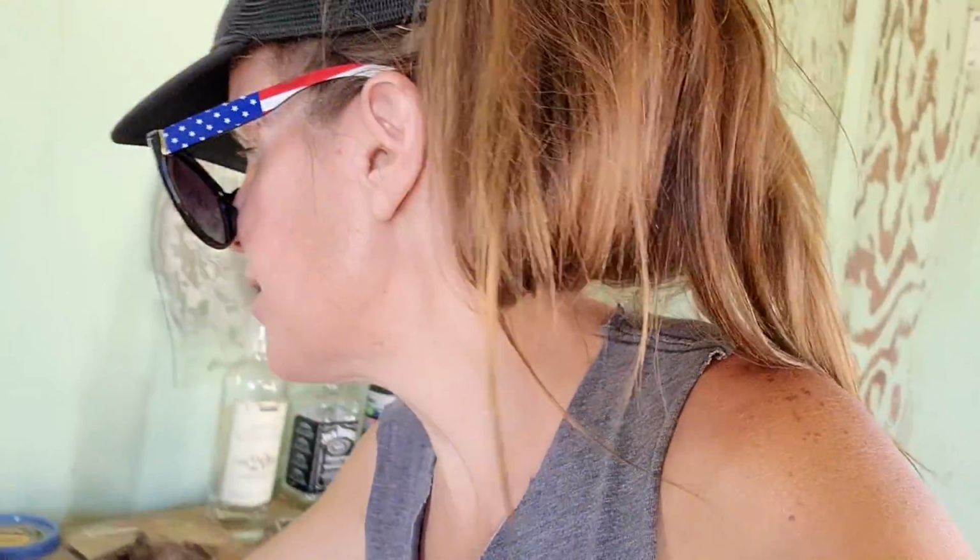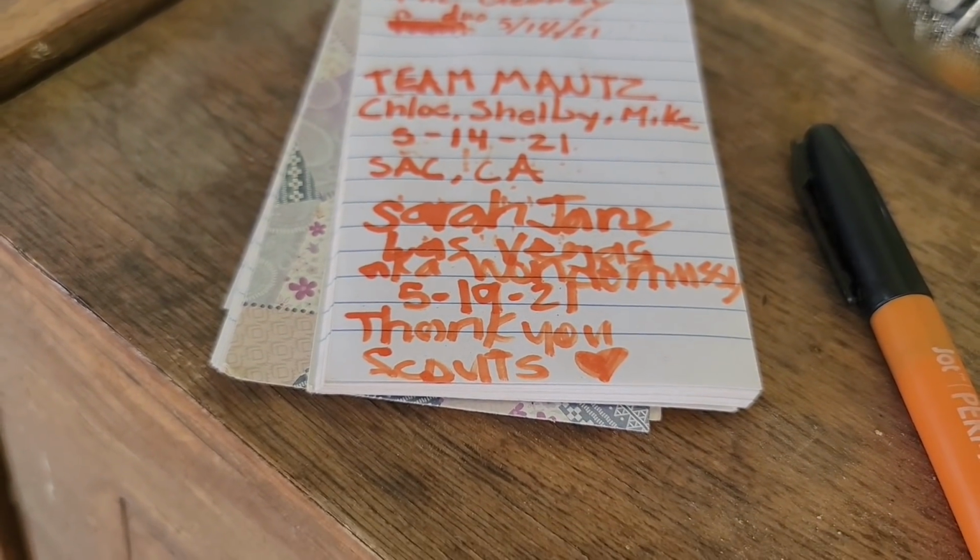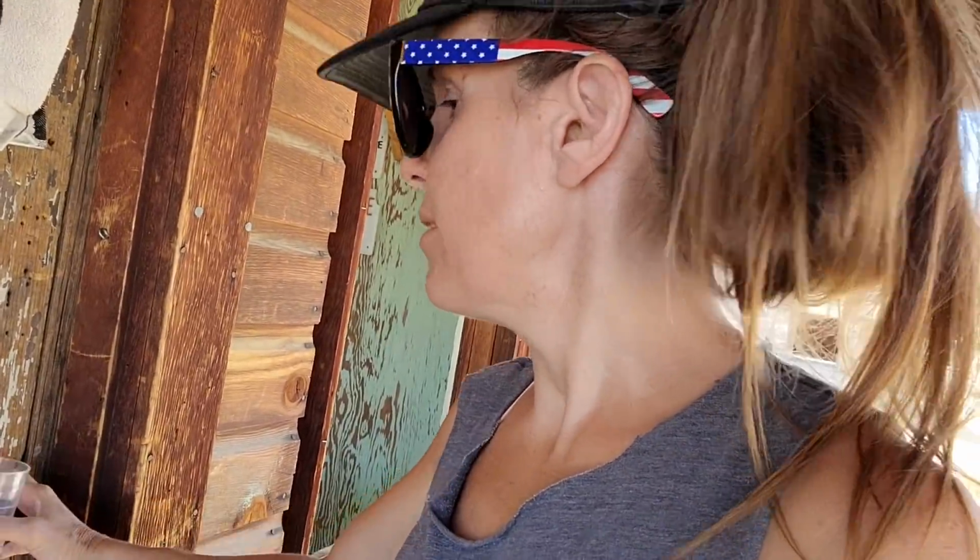Anyway, I better sign this little notebook too real quick before I leave. Okay, I just wrote my name, the date, and thank you, Scouts. And I really do mean that. Thanks to the Boy Scouts and the Scoutmasters who keep these cabins looking so nice. I really enjoyed my stay here. I know Steve and Andrea did too.